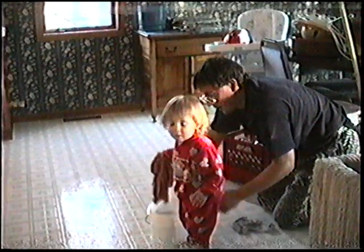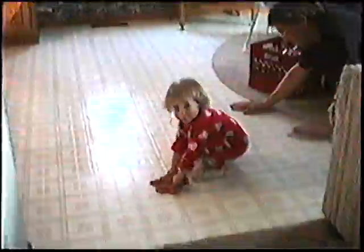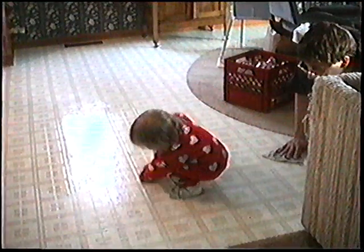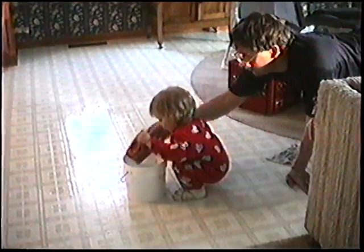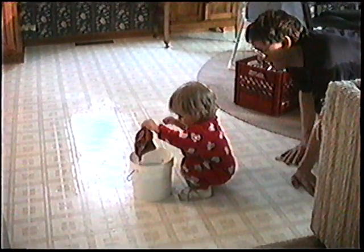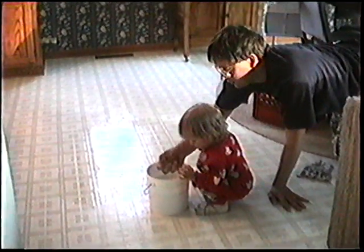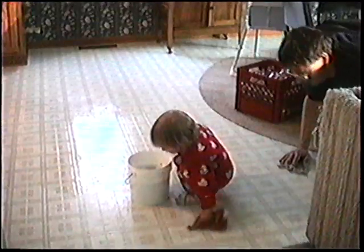This is Michaela helping Daddy wash the kitchen floor. Okay, go on. Wash, wash, wash. Scrub, scrub, scrub. Keep scrubbing. There you go. Good girl. Okay, Michaela's helping Daddy here wash the kitchen floor. Okay, here. You want me to squeeze it for you? She's 21 months old. Let's hope that she helps this much when she's 21 years old.